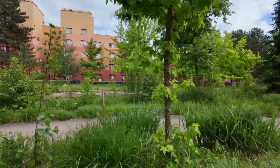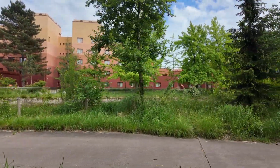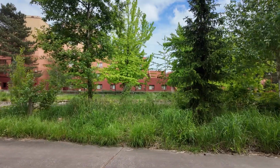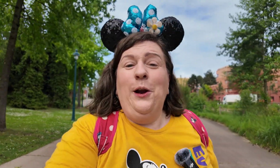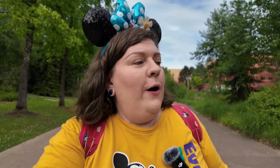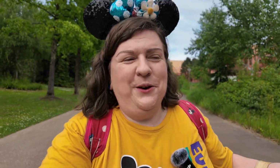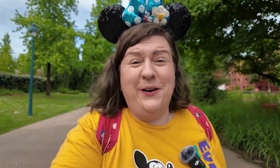Back across the river is the Hotel Santa Fe, which has that really cool New Mexico theming. I actually really like walking to the parks because it's such a scenic and beautiful route. I love that you could hear loads of bird song and there's loads of trees and plants. I just think it's really pretty, and there's no way you can get lost because it's just one pathway.